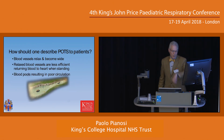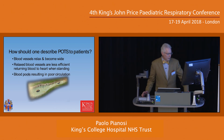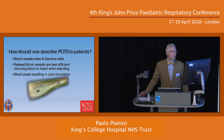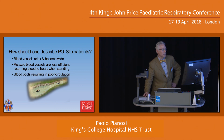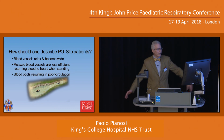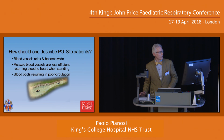So all is not lost. Getting back to the patient, you can explain to them that because of this autonomic nervous system imbalance, the blood vessels relax and become wide. So instead of the person going down the river in their tube nice and fast, here they're just sort of meandering along. And these relaxed blood vessels are less efficient returning blood to the heart when you stand up because it all pools down in the legs. Results in poor circulation. They can get changes in the color of their extremities.